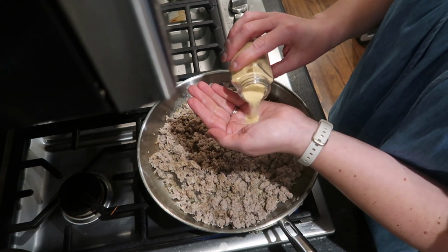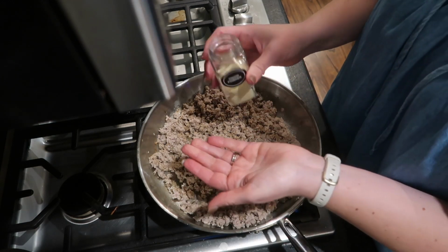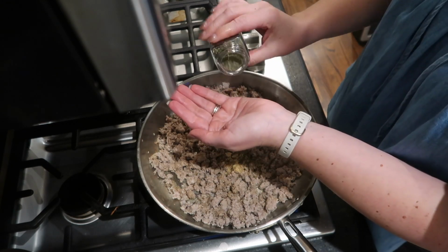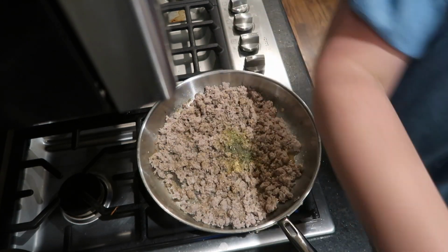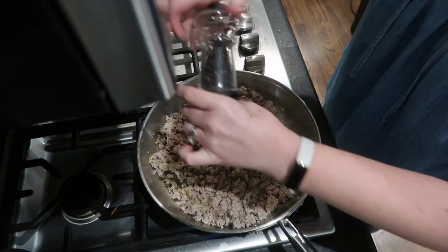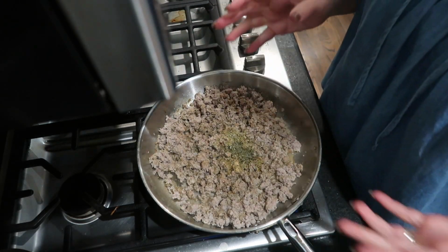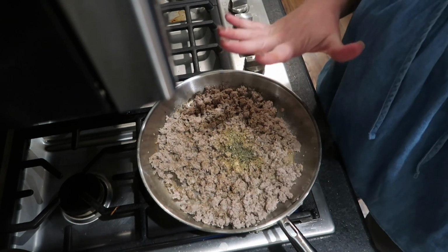And to season this, I'm just gonna use about 1/4 teaspoon each of garlic powder, onion powder, oregano, thyme, and basil. Oops, that's more than 1/4 teaspoon. Just need one, okay? And then salt and pepper to taste. You could definitely use different seasonings, use whatever you want. I'm going pretty basic here because there's so many things in this meal that are gonna be very flavorful and add a lot of flavors to the bowl. I don't need for the meat to be super duper flavorful.